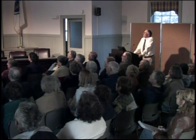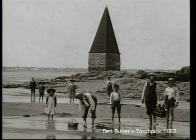Anyway, now here's Butler's toothpick as it appeared. That was built in the 1870s, and this is as it appeared in 1882. And here are people digging clams in their Sunday best. I think that's quite a picture when you think about it. Go to the beach and dig clams in your coat and tie and hat. The whole family's there.